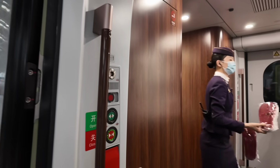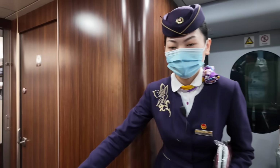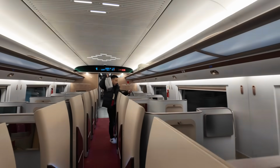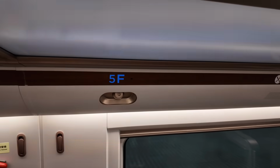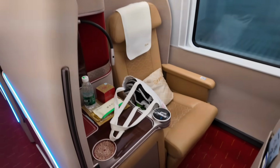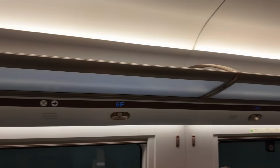Right, we're in seat 5F. Ni hao. Oh, F. Oh, this is our seat here, and these little suites here. This is pretty nice. Got the whole carriage here. It's lovely.